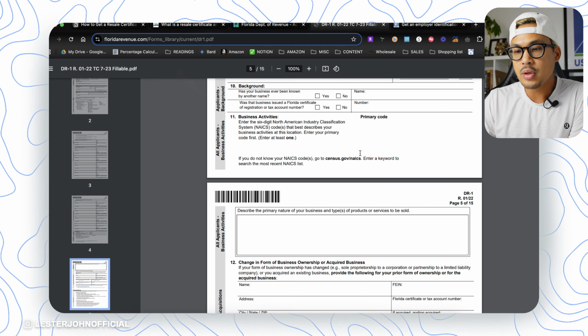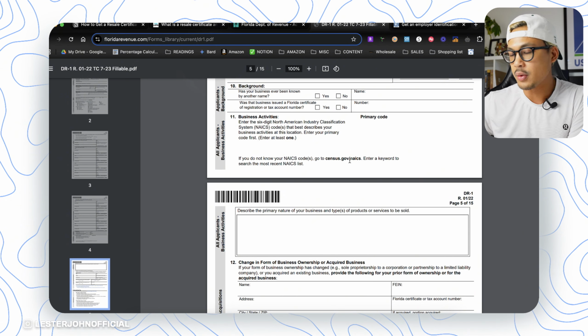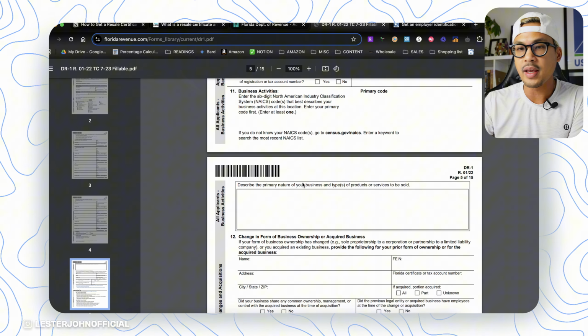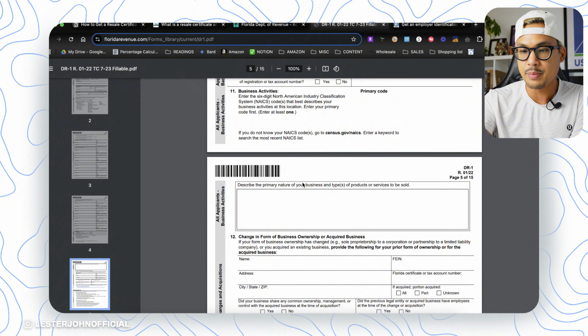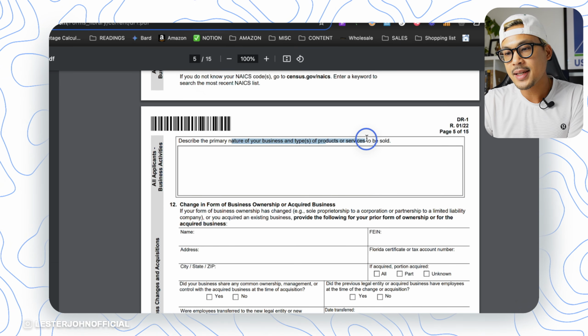But for example, if someone's doing real estate, they could have a different code. Someone that's trying to do gas stations and stuff like that, fuel, it's going to have a different code. So make sure you put the right one here, because that's going to be the correct form that they're going to show you on your sales tax certificate, and when they plug it into the retail stores, make sure it comes back properly.